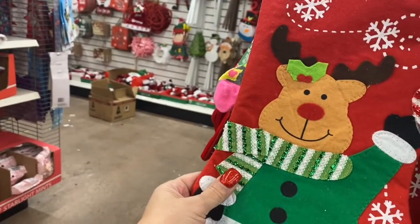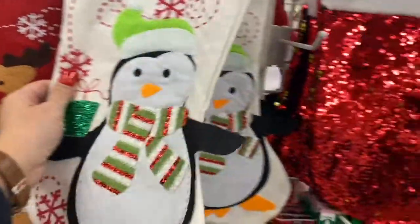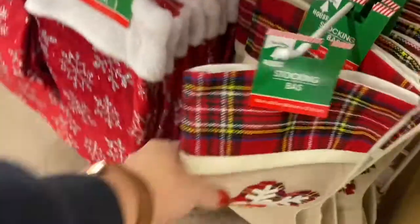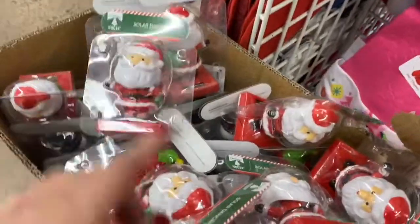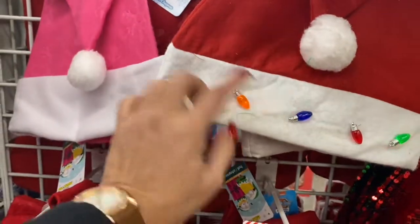So here we have these stockings. So you have that kind. Oh good, they're all separated. Then you have this kind. Then I'm loving the sequins ones. Then you have this kind right here, and the snowman and the reindeer, and then you have these. This one here is my favorite. Over here you have some solar dancers. So that one is the Santa Claus in this box, and then you have the kid hats. This one here, look, these light up. Oh, look how cute.